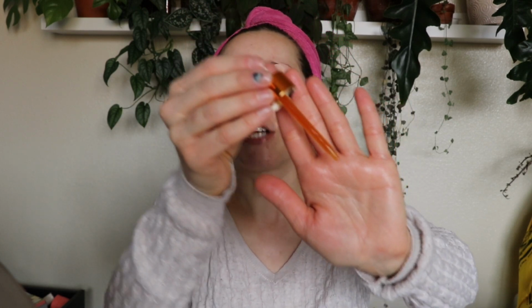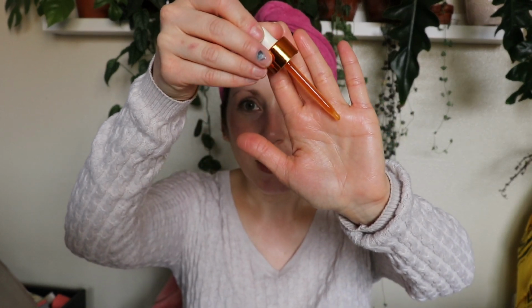Although it has oxidized so much. I mean, look how dark orange the serum is now. It never used to be like that, but it has just gotten that way over time, which is weird because it's an opaque packaging. I don't know. This one is not my favorite because, let me get it on real quick.